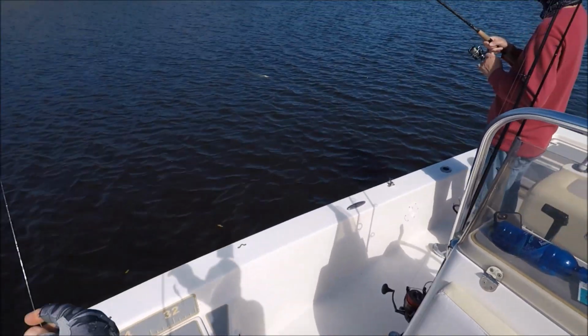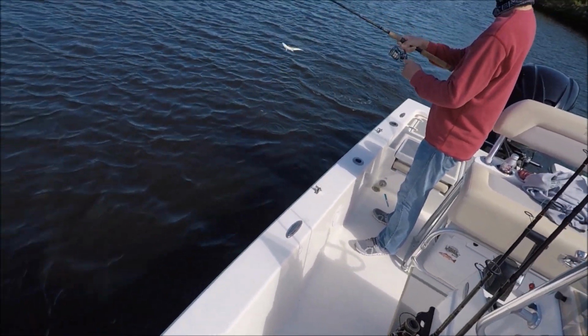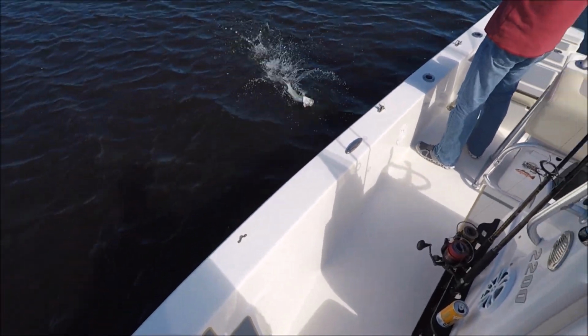Woo! Another citron. No, ladyfish. Look at that swimming. Ooh, shiny. They love to jump, man. Here comes the ladyfish.